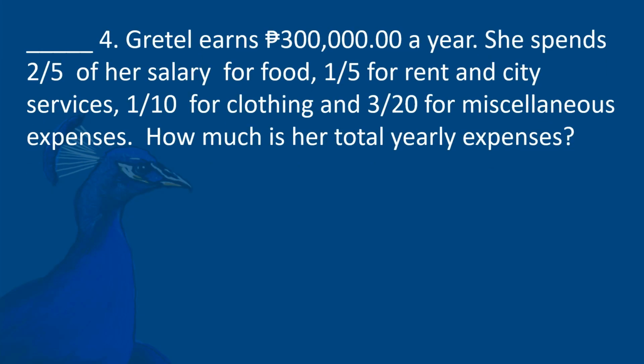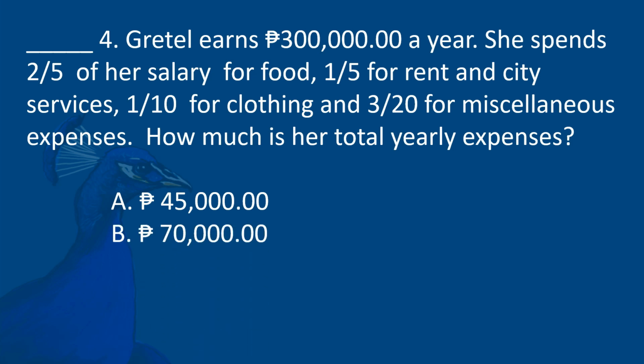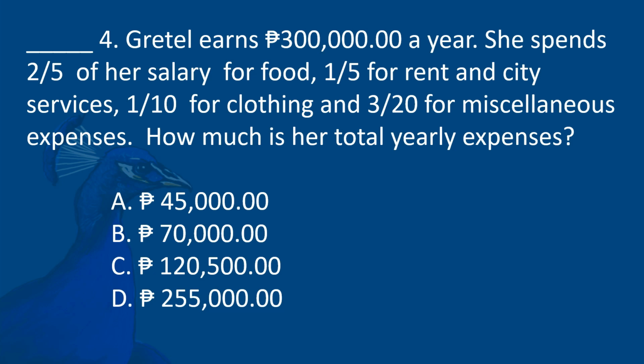Gretel earns 300,000 pesos a year. She spends 2/5 of her salary for food, 1/5 for rent and city services, 1/10 for clothing, and 3/20 for miscellaneous expenses. How much is her total yearly expenses? A. 45,000 pesos. B. 70,000 pesos. C. 120,500 pesos. D. 255,000 pesos.